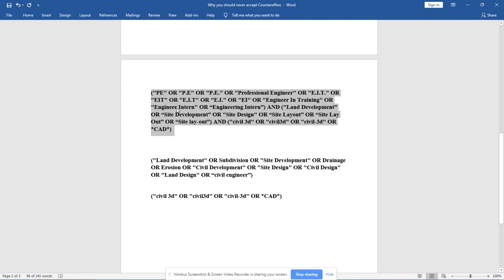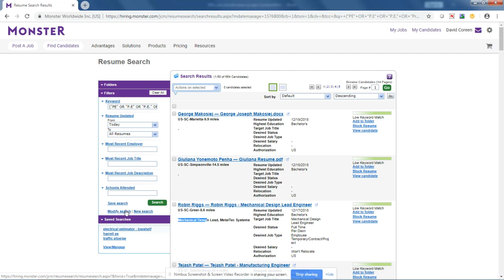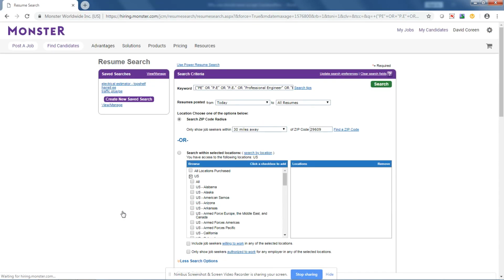I think it's a promising Boolean. You've got the profession and the title. You've got something that they would be up to on a daily basis, some kind of activity. And then you've got something that they use, a daily tool. So it'll bring you some very accurate results. Let's give it a shot.